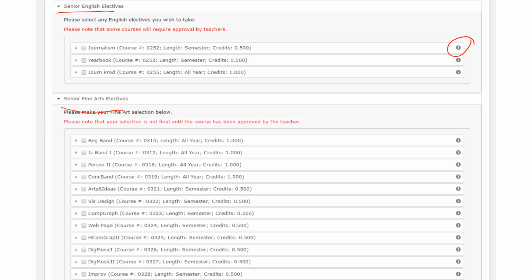Now, all of these are required, some of them will require approval by teachers. So things like journalism and yearbook and journalism production requires approval by the teachers. I will generate the approval on that, and then if there's issues with that, I will be in contact with you. For your fine arts, you can see half the fine arts are listed here.